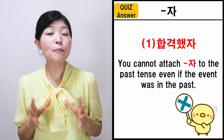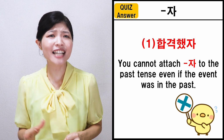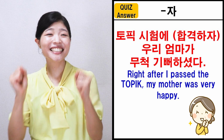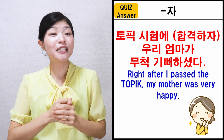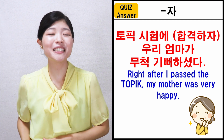Please note that the number 1, 합격했자, is wrong because you cannot attach 자 to the past tense even if the event was in the past. Okay? Now, let's read it together. 토픽 시험에 합격하자 우리 엄마가 무척 기뻐하셨다. Please try to read it 3 times, imagining that they are happy together.